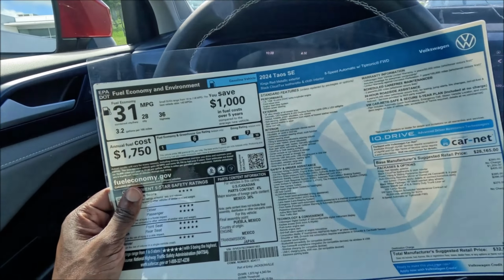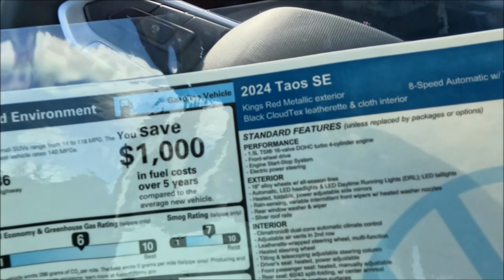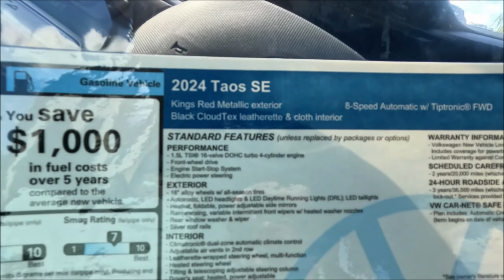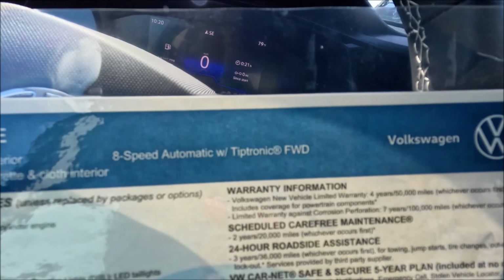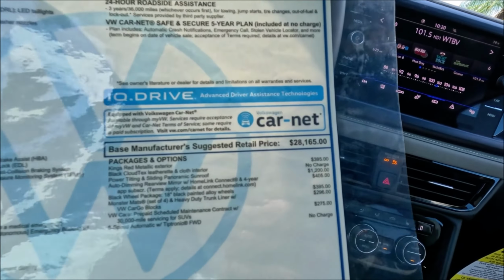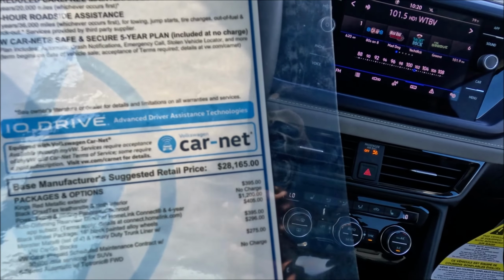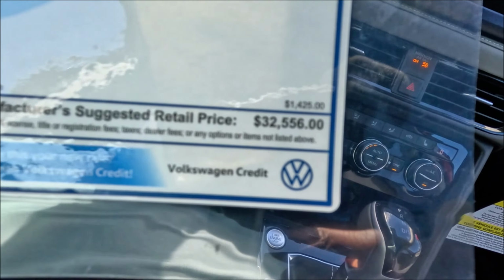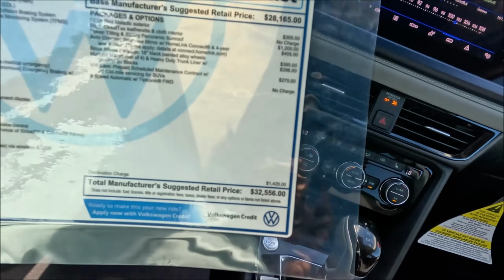Now let's talk about the sticker breakdown of the 2024 Taos SE, because we have King's Red metallic exterior with black CloudTech leatherette and cloth interior with the 8-speed automatic Tiptronic front-wheel drive system. Now, starting live at $28,165, we have a few options here and a $1,425 destination charge, which gets us to $32,556 even. How did we get there?